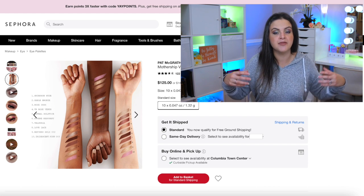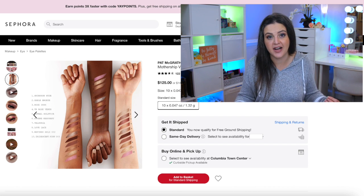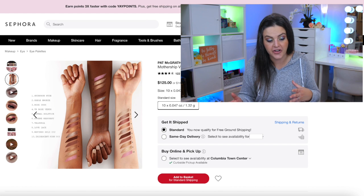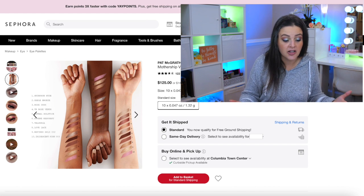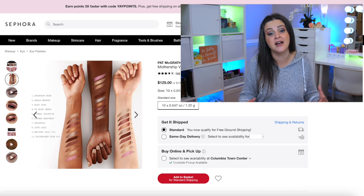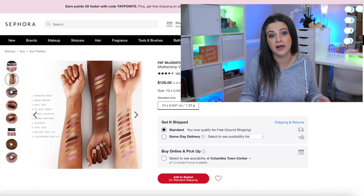Like these, they slowly build, which I personally really like, but it's different to work with. So you just kind of have to decide whether that's something you want or not, whether you like this color selection or not. I personally really love it. I love the light pinks in there and the bronzes. I love that color combo. So this one's been working out great for me.